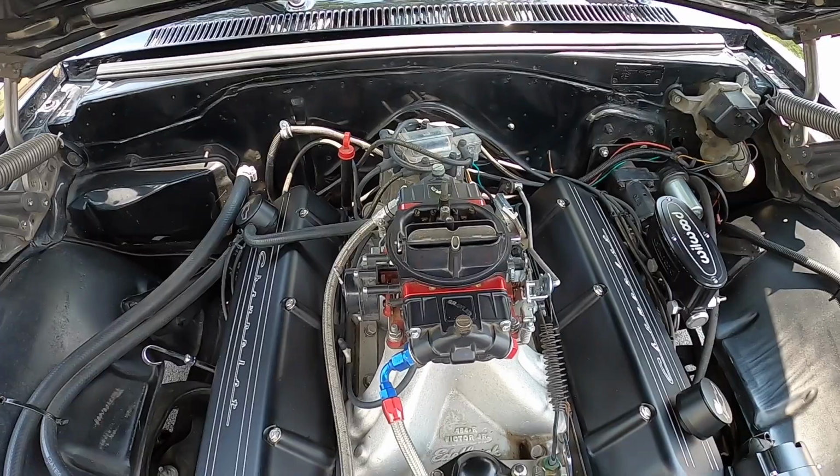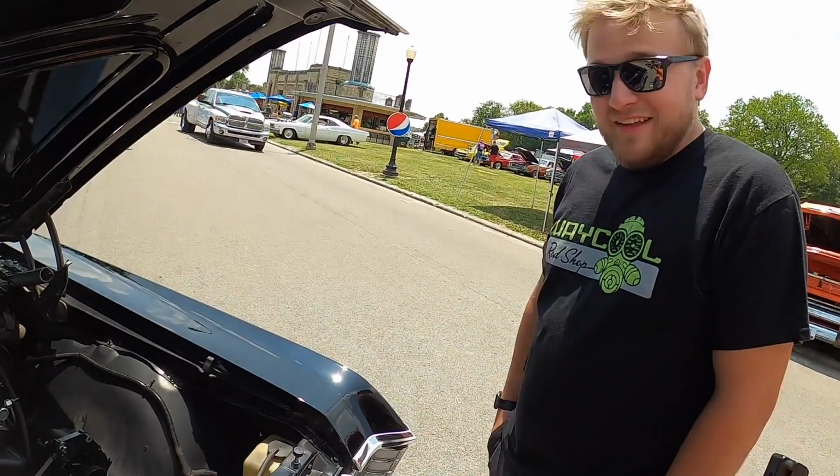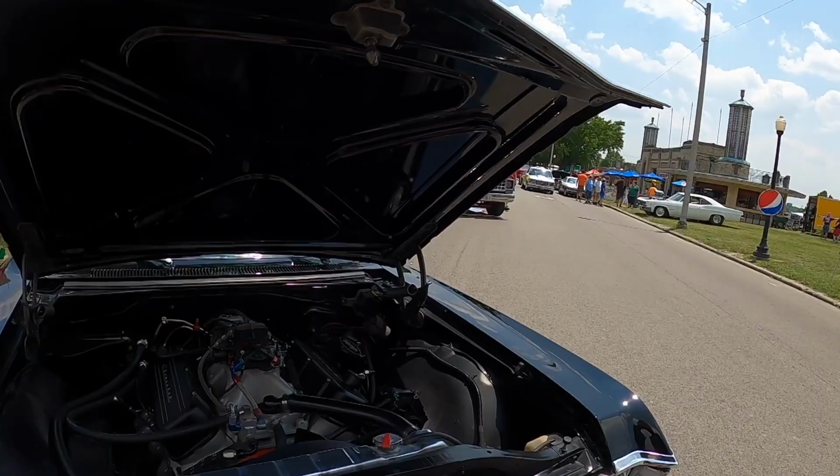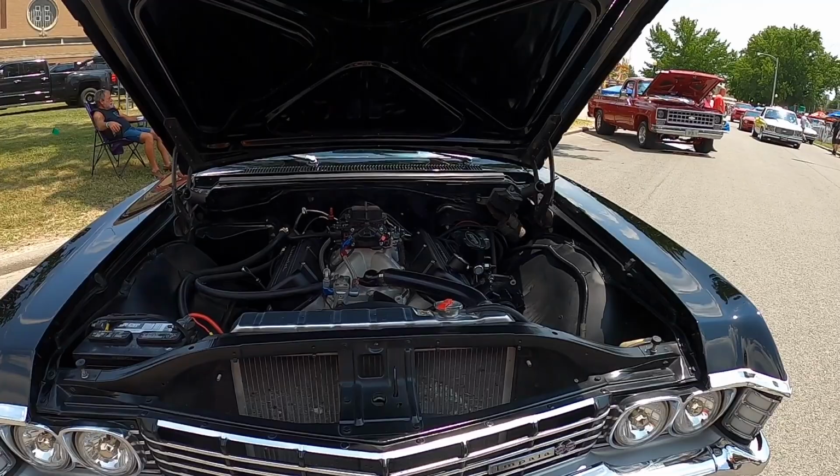You have so much room under here, and you can do so much more. I can. Any plans? No, this one's about done. And how much horsepower does this have? Right around 500. Nice. So did you work on this yourself as well? Yep. Dad and I built both of these cars.